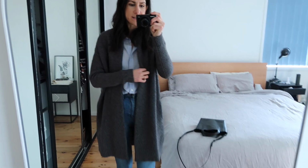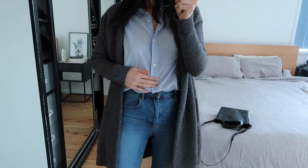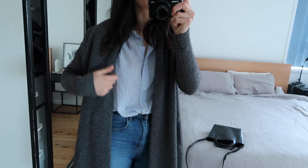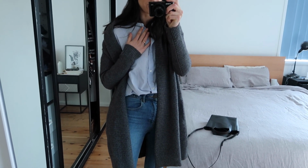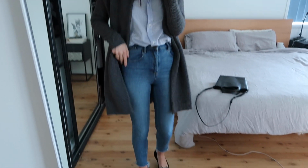The top that I'm wearing underneath, which I actually take this off in a second, it's a shirt from Everlane, which you can see I managed to get strawberry juice on here, so I'm gonna have to pop this in the wash later. But it's one of their cotton lawn shirts, and it's collarless. I really like these. I've actually got two of them. I've got it in a black and white grid print as well, which I think is very cool.